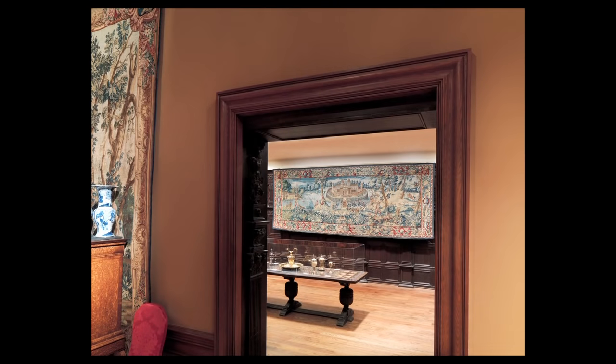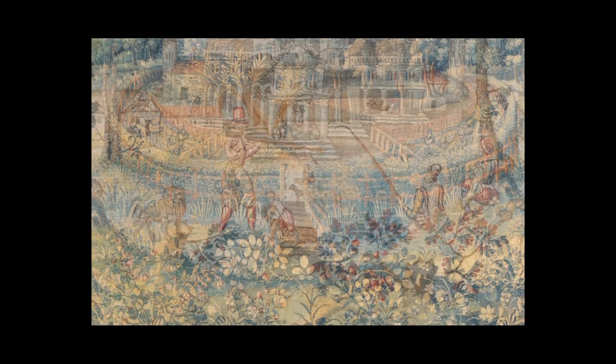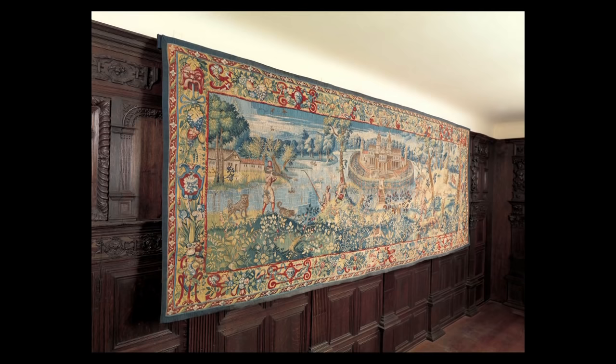This tapestry was woven by a Flemish weaver, or Flemish weavers, in the late 16th century. But what makes it special is the completely different environment in which they were working, namely London. Many of the tapestry weavers working in Flanders found themselves victims of religious persecution and oppression. They're having to pack up, leaving Flanders literally with what they could carry.